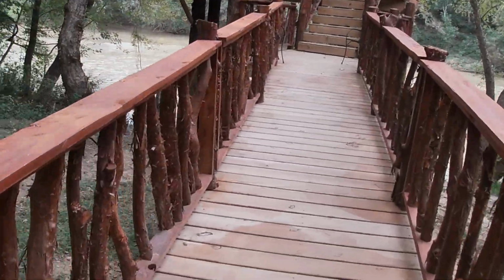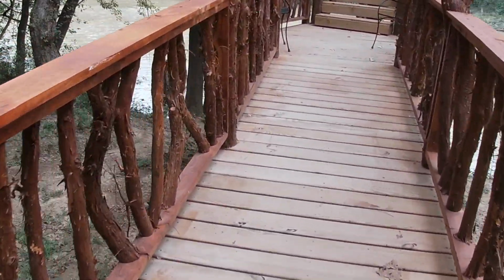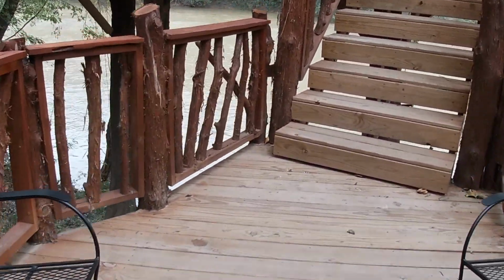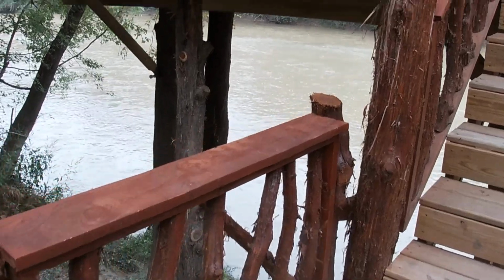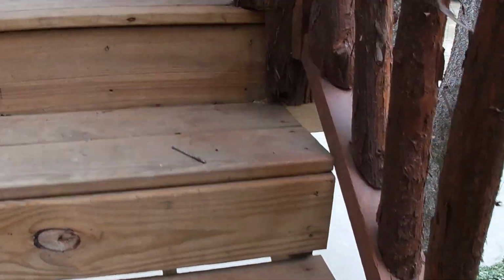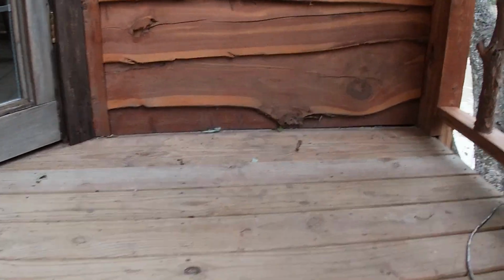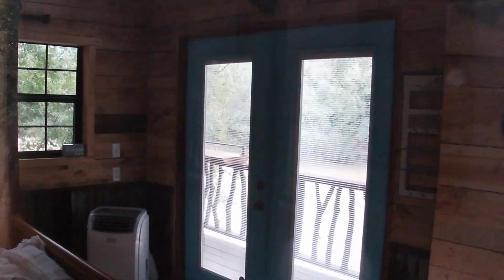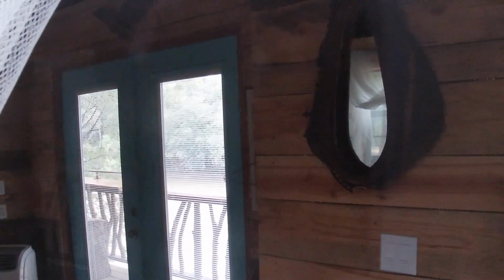Here. And I don't think anybody's around, so I'm gonna see if I can see inside. This is cute. This is so cute. Look at it way up here. It's way up here. This is awesome. Look at that. You see inside? Yeah, isn't that cute? Nice little bed there.